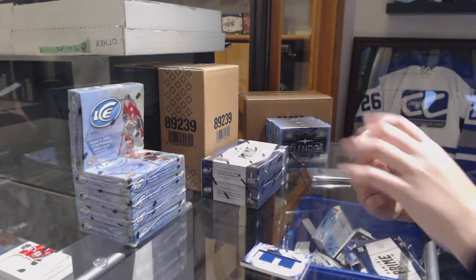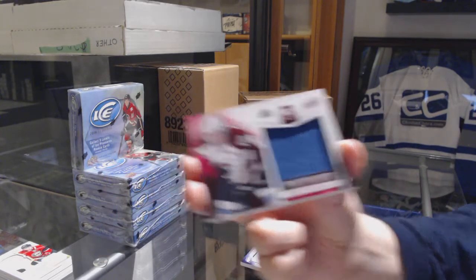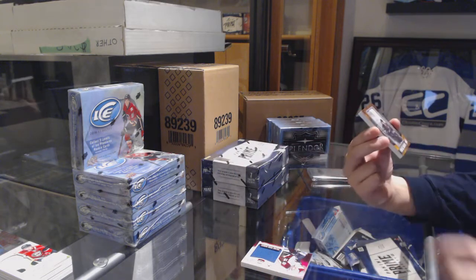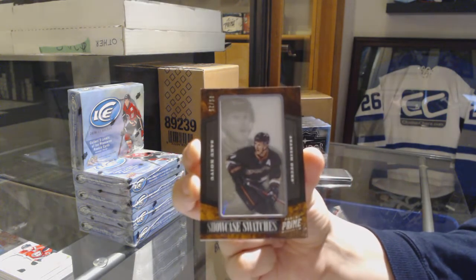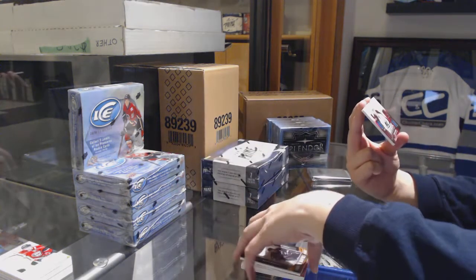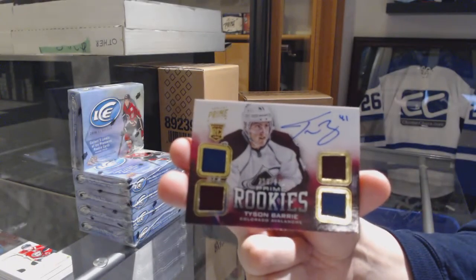For the Colorado Avalanche, Primetime Rookie Jersey, number 299, Mike Connolly. Showcase Swatches, jersey number 25 for the Anaheim Ducks, Saku Koivu. And a rookie quad jersey auto number 249 for the Colorado Avalanche, Tyson Barrie.